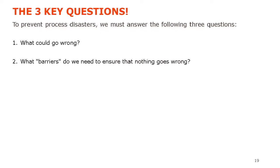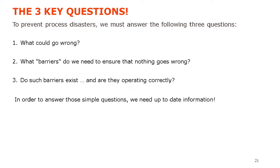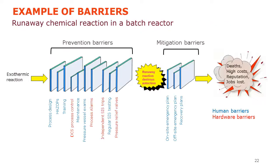And then, knowing what can go wrong, what barriers do we need to ensure nothing goes wrong? And identifying the barriers, how would we know they're working? And if we can answer those three simple questions, we need quite a lot of up-to-date information. But the information is specific to the company.